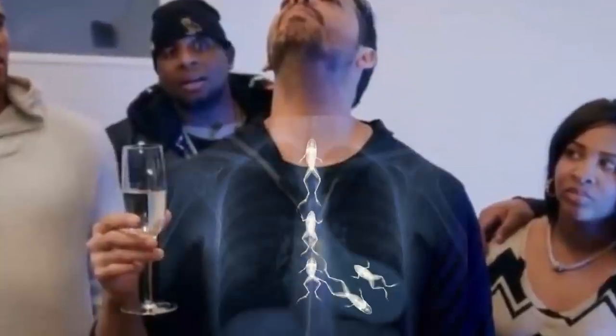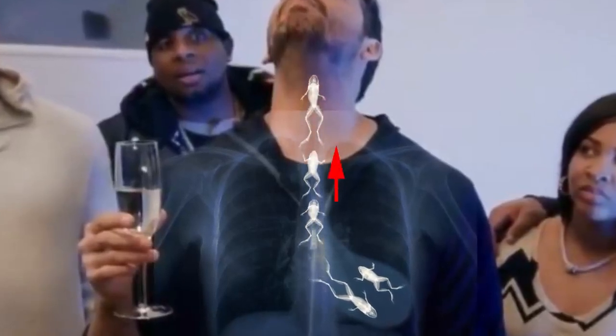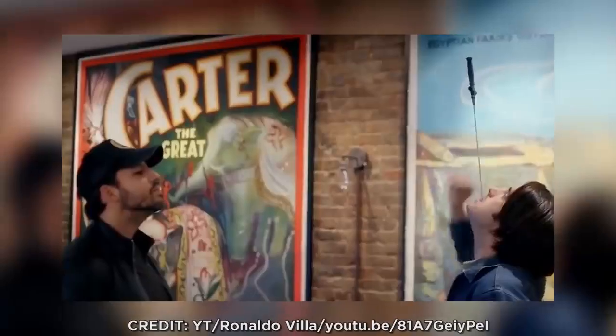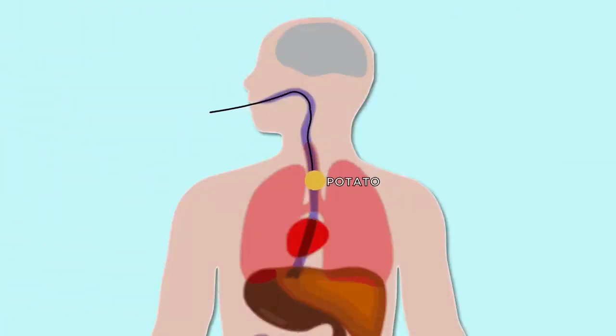But it's a lot harder to swallow frogs than liquid, as our gag reflexes push them back towards the mouth. To overcome this, Blaine had to learn to control his gag reflex through lots of practice, like sword swallowers do. To practice this, magicians have been known to swallow a potato attached to string, allowing them to pull up on the potato to learn how to control the stomach muscles necessary to push objects to the mouth.